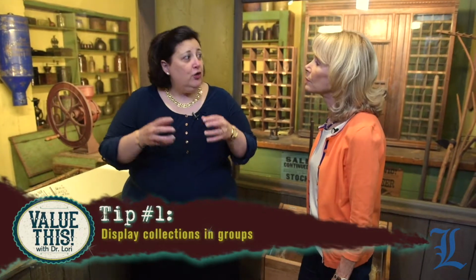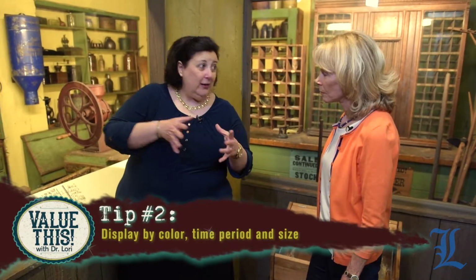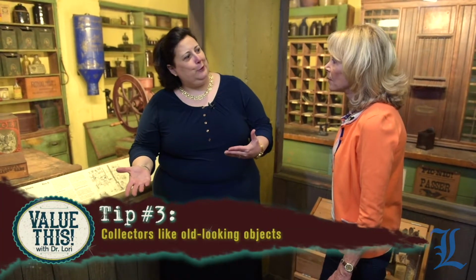A lot of us have our collectibles, we have our antiques, and we want to know how to display them. So, years in museums trying to make things look like this, and what the Mercer Museum experts have done is they have shown you a couple things I want you to remember. Try to display collections together. Try to display collections by color or time period, which they've done here. And remember that like items and old looking items are what collectors like.